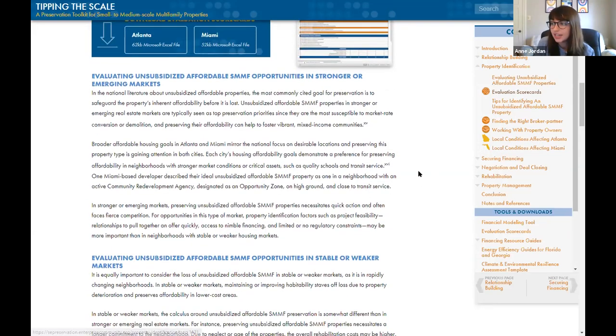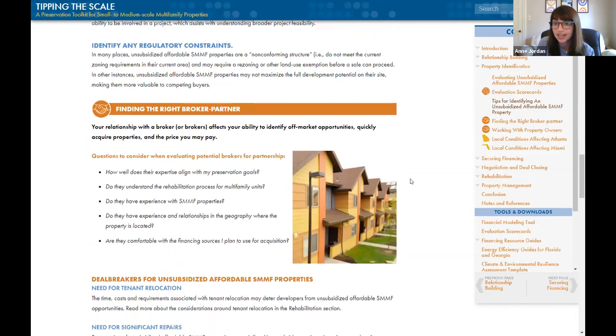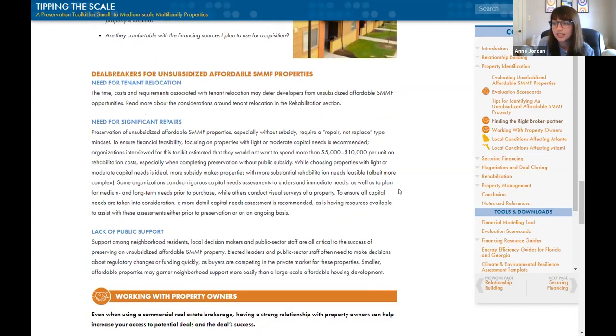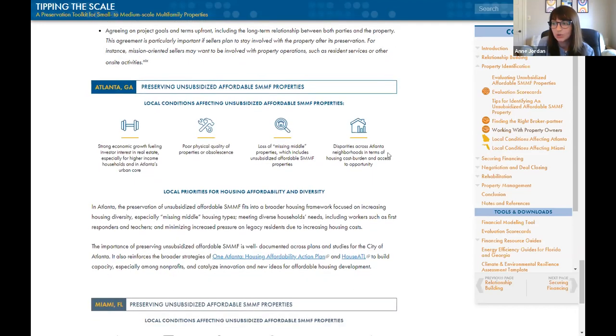It provides tips for how to engage with brokers and owners of properties as you consider property identification strategies, plus some local considerations specific to Atlanta and Miami to account for when developing an acquisition strategy, which were developed by talking with many of the people on the phone today and some who were not, as well as reviewing local plans that were incorporated into the evaluation scorecards.